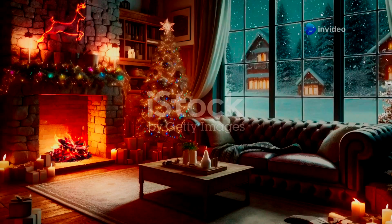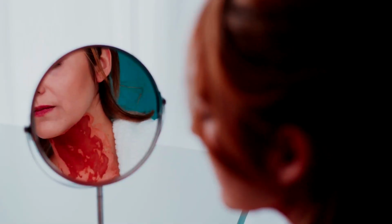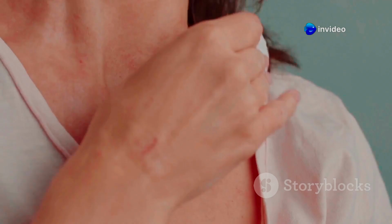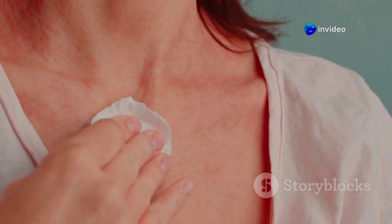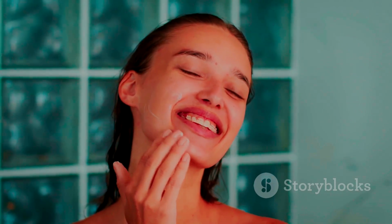Now, while some of you might be stoked about the cozy vibes and holiday cheer, let's be real, our skin isn't always as thrilled, right? We're talking dryness, flakiness, that tight, uncomfortable feeling. The struggle is real. But guys, don't stress. Winter doesn't have to mean saying goodbye to that healthy, radiant glow.